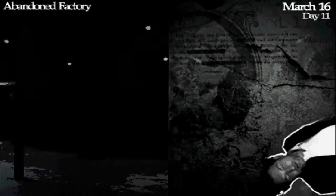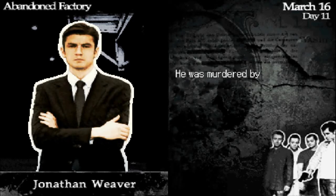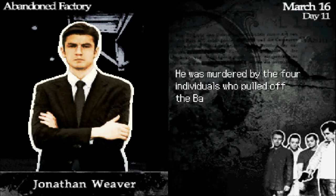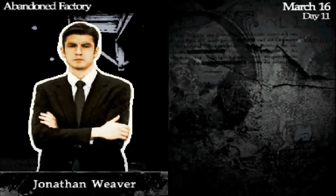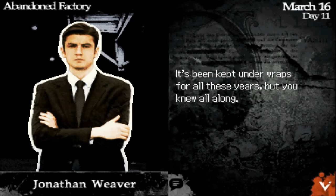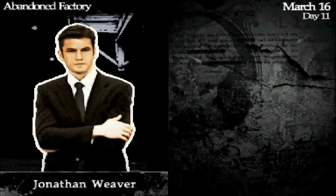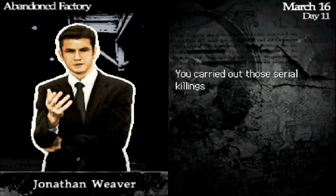Jay. Hans Rickman was killed here 34 years ago. He was murdered by the 4 individuals who pulled off the Baslock incident. It's been kept under wraps for all these years, but you knew all along. And that's why you did it. You carried out those serial killings, which makes you Providence.